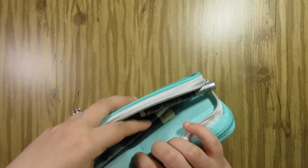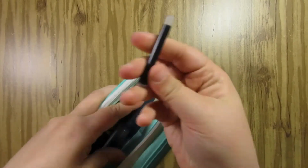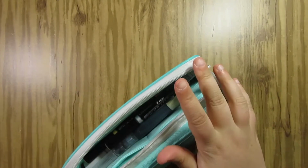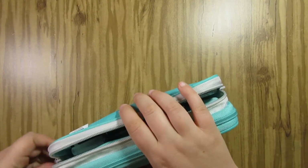So yeah, that's everything in here, aside from more Pentel brush pen refills, which I have 3 of, so that should get me through the entire month. If not, then I'll just have to get more, I guess.